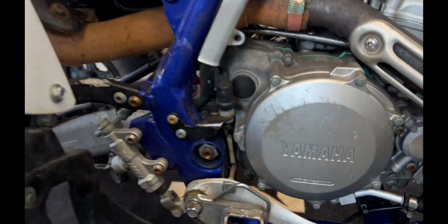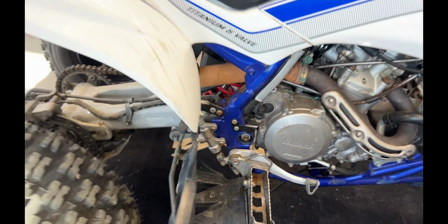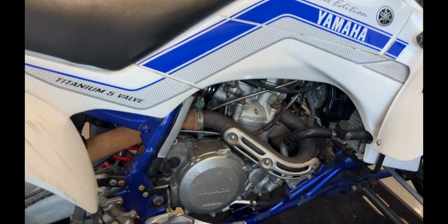Tip is to cover the exhaust, and you can hear the engine noise a lot more. See how that just creates a whole lot more noise? You just cover that up and you can hear it.